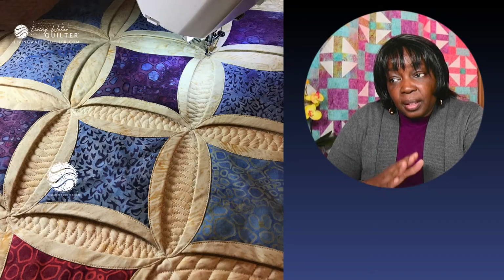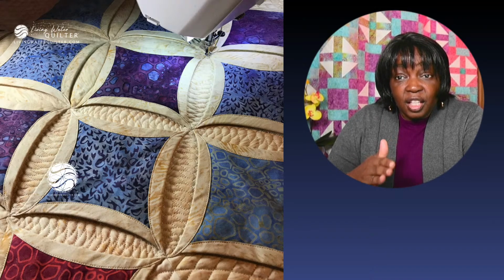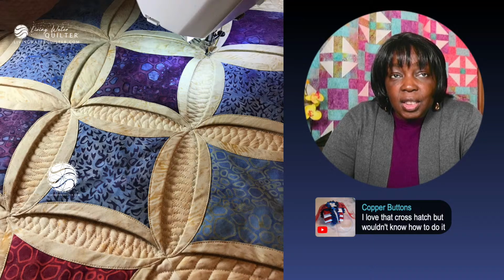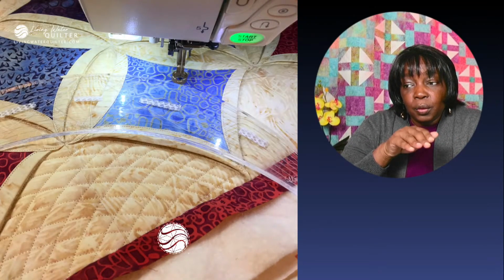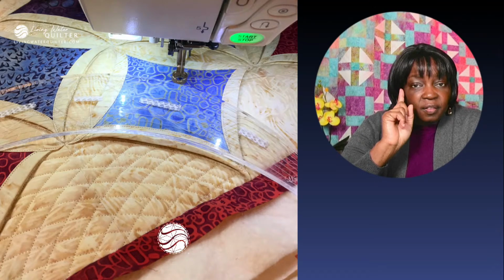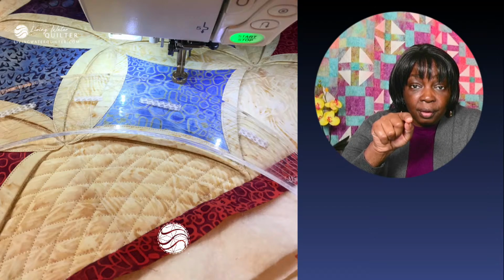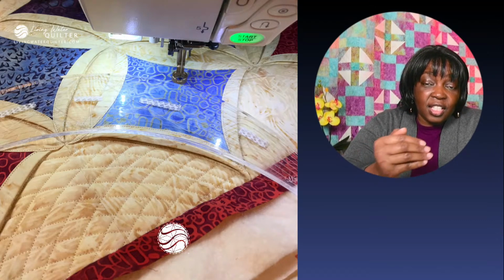So from doing the crosshatch with a ruler foot and ruler, I moved into stitching in between each cathedral window. You love the crosshatch but wouldn't know how to do it. Basically, it's stitching. I'll go back one. You see how that acrylic ruler is on the edge of that cathedral window? Once I put my ruler down to stitch, I'm going to stitch a 1/4 inch away from the edge of that cathedral window. Then I stitch along the edge, along that red border, right there in the seam, until I'm another 1/4 inch away. And I just shift the ruler over and then I stitch again.